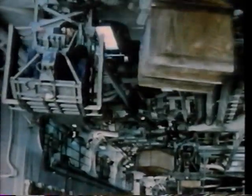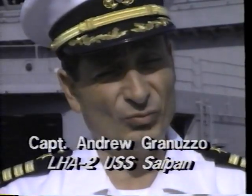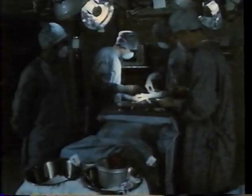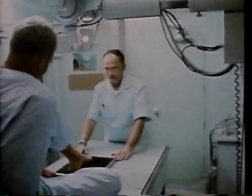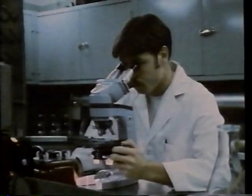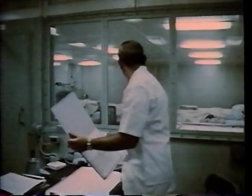In the event of casualties, the Saipan has extensive medical facilities. We have, next to the hospital ship, the largest and most complete medical facilities afloat. Four operating theaters and a 48-bed ward, plus an intensive care unit of about 20 beds and an overflow for recovery of some 300 beds. So we have about a 350-bed hospital in this ship that's really an extensive capability.